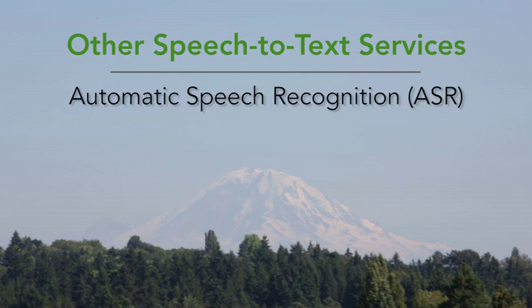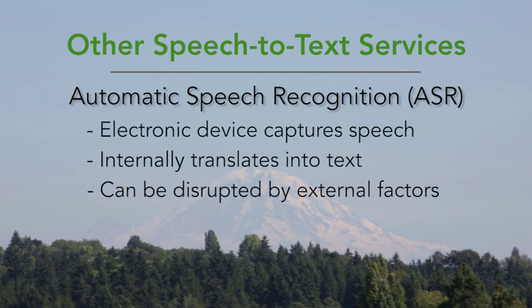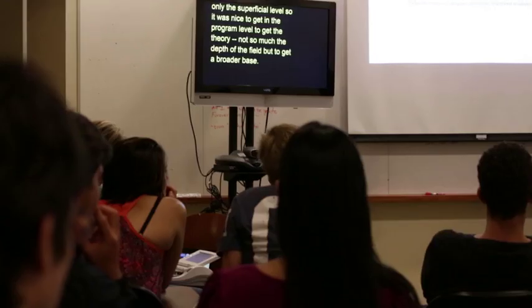Automatic Speech Recognition, or ASR, uses an electronic device to capture speech and then internally translate it into text. It promises to become an effective, independent translation source, but at the present time, variables such as noise, pronunciation, pitch, volume, and accents can disrupt the automatic translation process and make the transcript difficult to read.